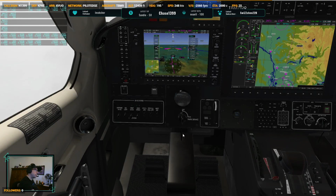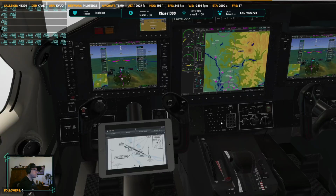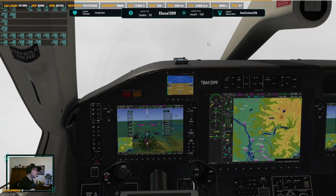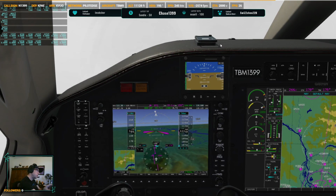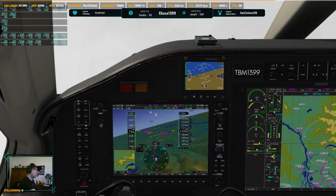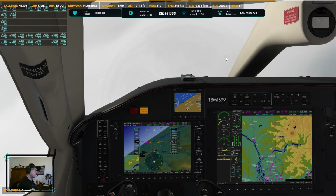Turn on the inert separator because we're coming into this lower area. Put the terrain on. TBM 1399, turn right heading 220, vector for descent. Right turn heading 220, TBM 1399. 220. That's the inert separator. That's fine.